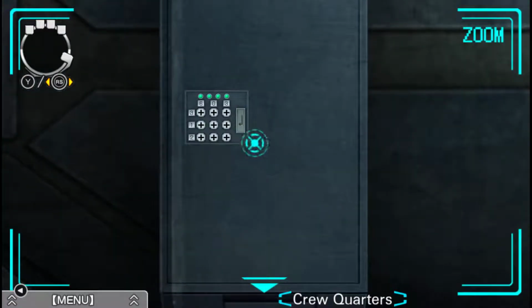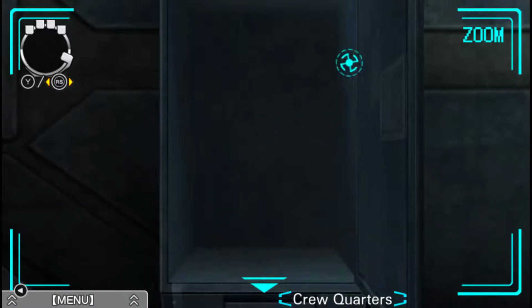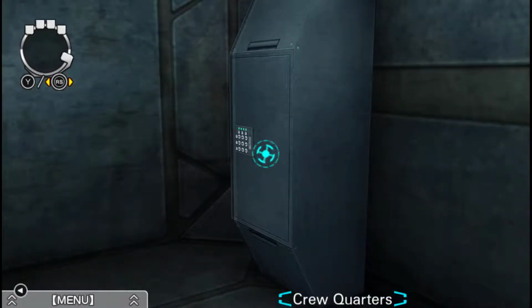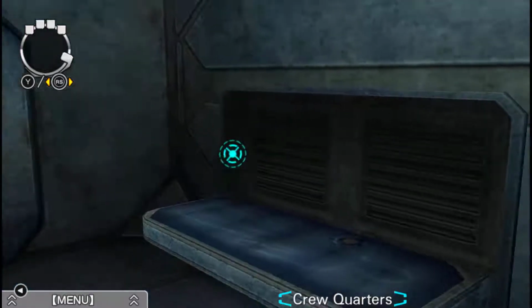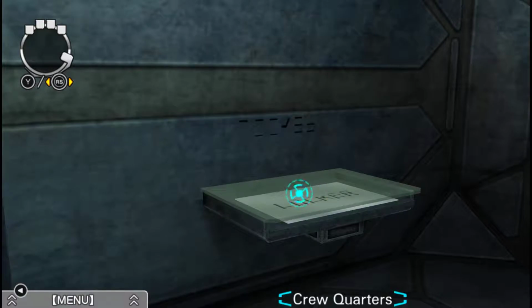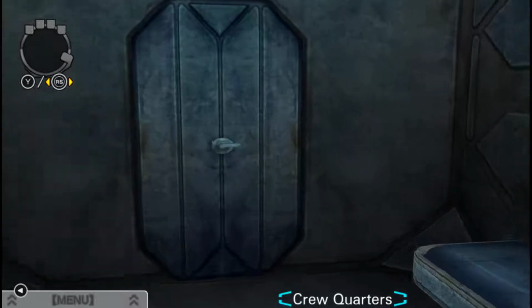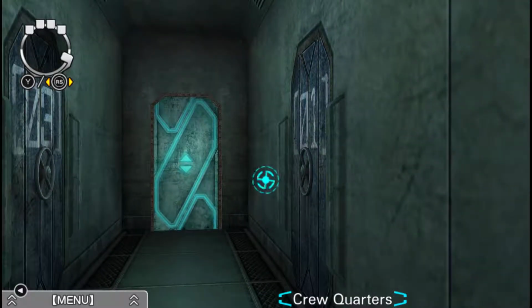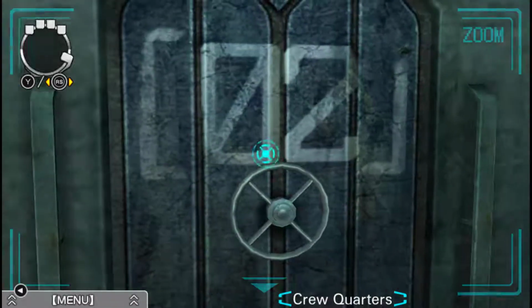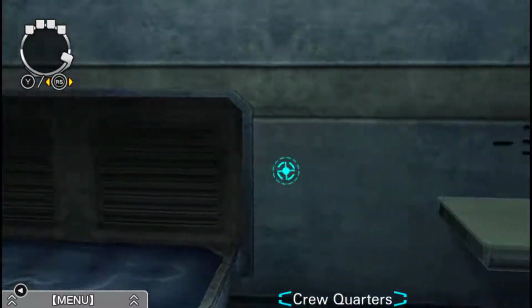I mean, something more I'm missing? Nothing here. Okay. Didn't I have to open the locker in order to get the foil to do this? What am I missing here? Okay, well, whatever. Let's check the other two. I'm so confused. Maybe it spells something out. Locker. With the other two words.